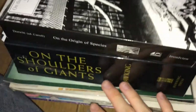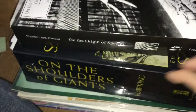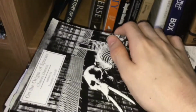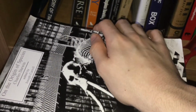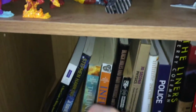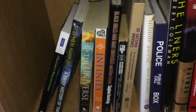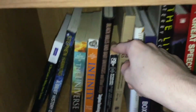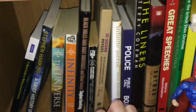This here, On the Shoulders of Giants, has Newton's Principia Mathematica. Obviously, this is an important book, one of the 3 most essential works of science. Origin of Species by Charles Darwin. The obligatory Brief History of Time. I've read through this a couple of times now. Black Holes, Baby Universes, and Other Essays. Stephen Hawking's biography. All really good stuff.